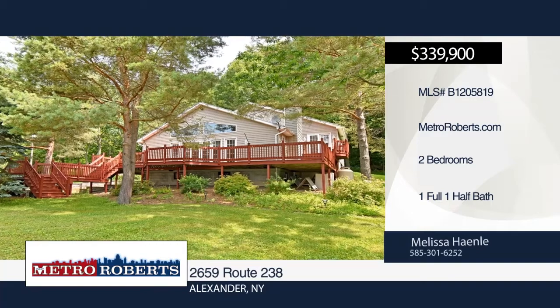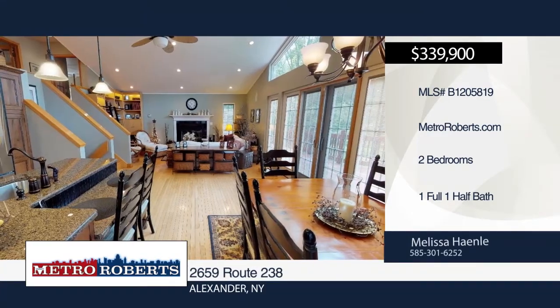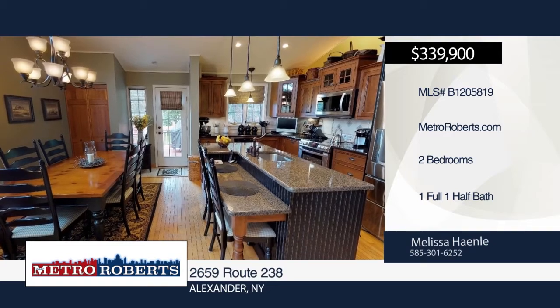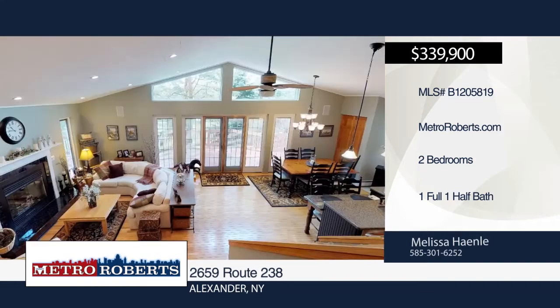This beautiful country property is situated on 5.9 acres in Alexander. The home features 3 floors of finished living space, which boasts an open concept kitchen, living and dining room with oak hardwood floors, and cathedral ceilings and a master bedroom ensuite with a walk-in closet.